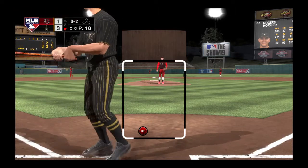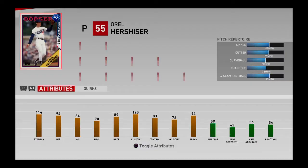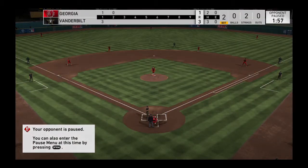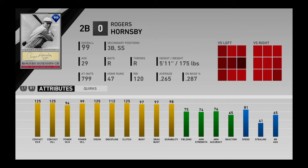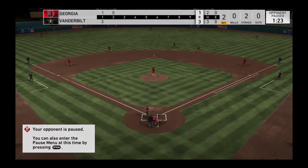It's a high fly ball headed for the left field corner. If it stays fair, it's gone.